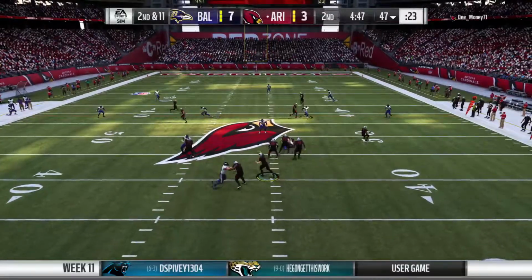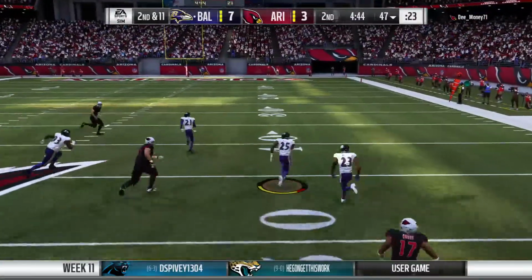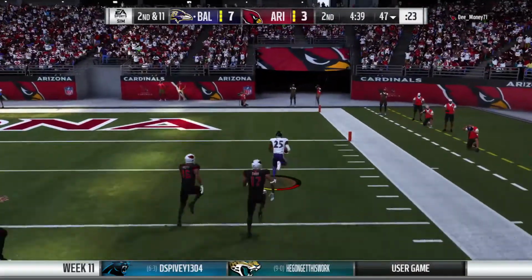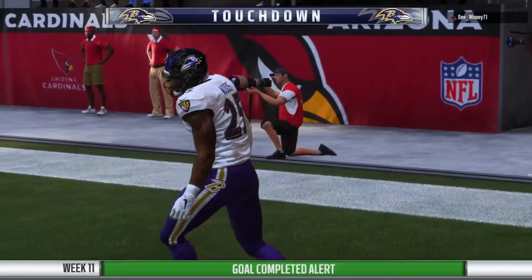Rodgers to throw on 2nd down. Into a double team, and it's intercepted. Picked off at the 45. Accelerating, and off he goes. And he will score. Touchdown, Baltimore.